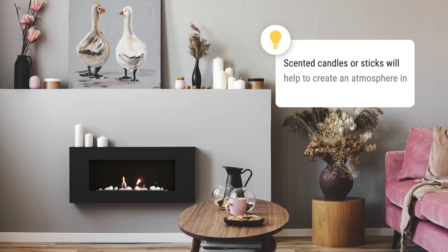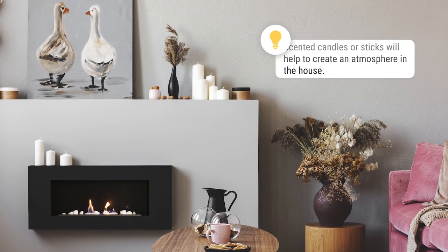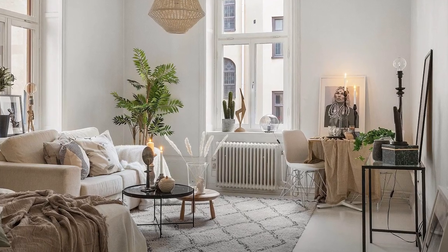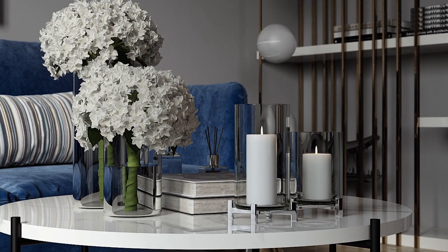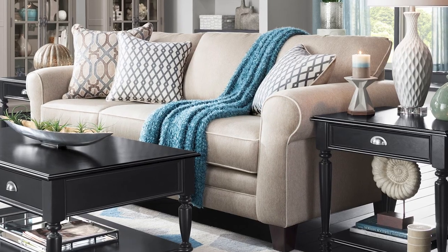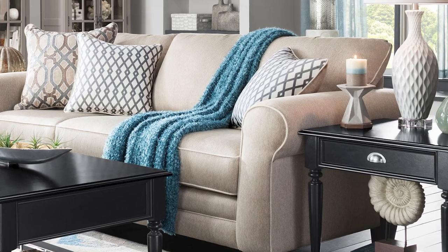Scented candles or sticks will help to create an atmosphere in the house. These accessories are available in a huge range. You can even buy candles with a freshly baked bread aroma. Due to their attractive design, such interior candles will become another decoration.